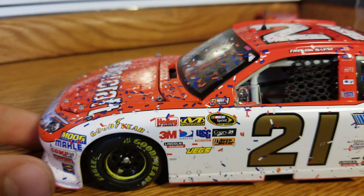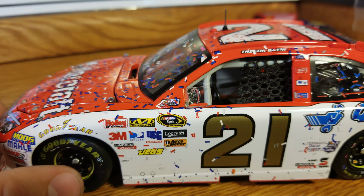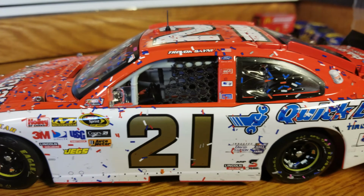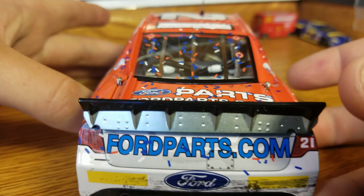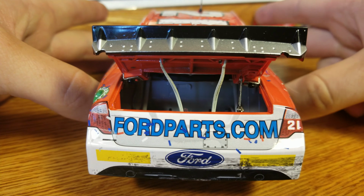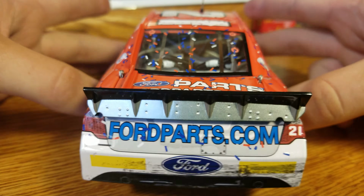Down the left side we get some confetti, some marks on the tires. The Coors 21 means 21 pull award, meaning he was under 21 because he was 20 years old. We have Quick Lane, number 21, Trevor Bayne up there. Motorcraft. Onto the back, we've got FordParts.com, the big scuffed up bumper, because they were tandem drafting that day. There's our fuel cell in there, big silver spoiler.